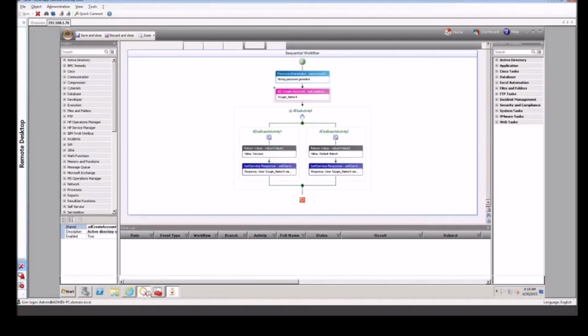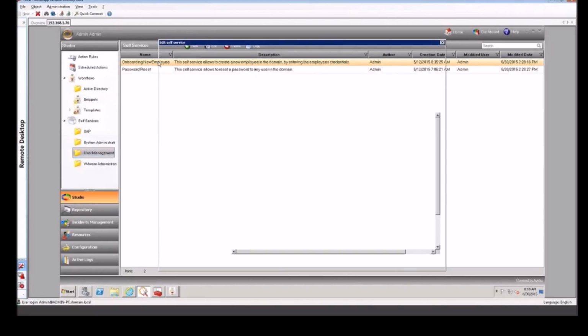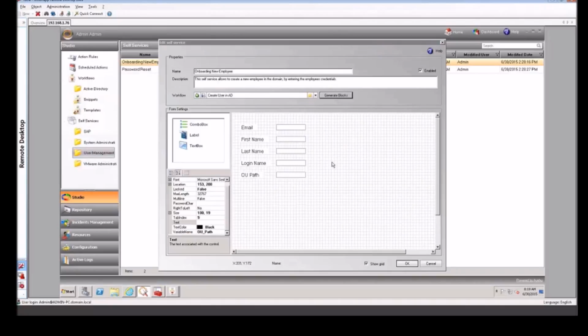So if we go back to the self-service under user management, onboarding new employee, you would see that we invoke the workflow which is named create user in Active Directory. And when we hit generate blocks, our page is going to auto-refresh and load those input fields. So you could see those input fields from the workflow have refreshed, and you could see them here.